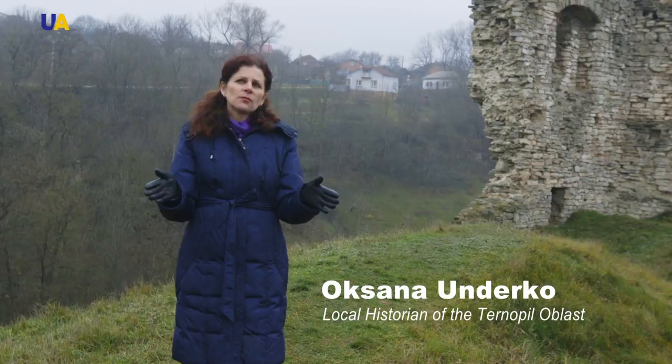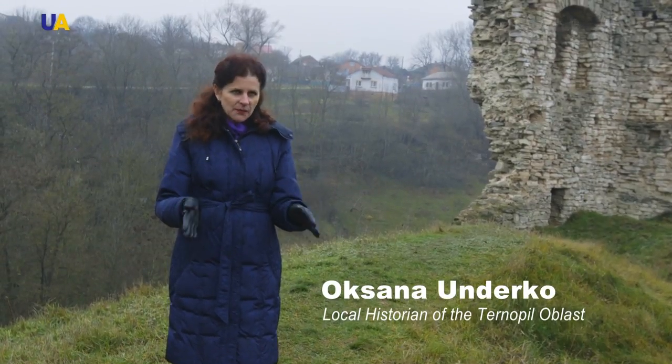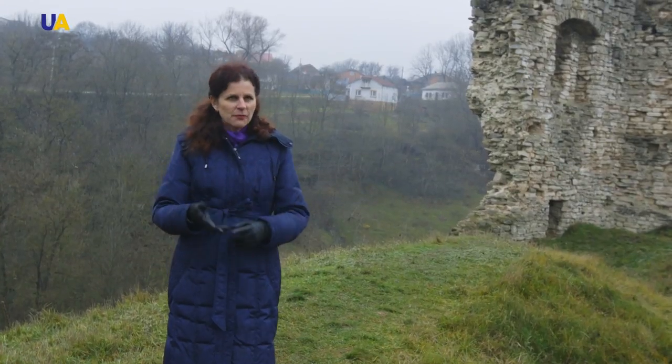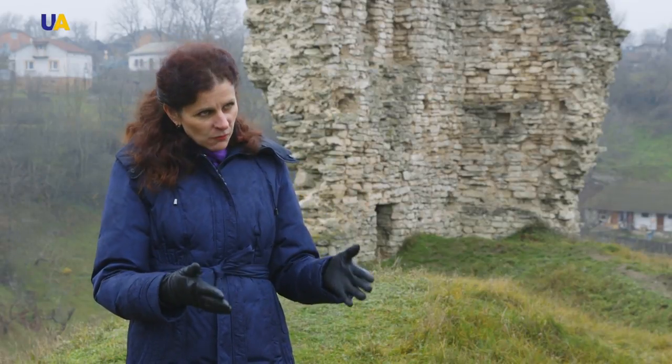In front of the castle there was an inn, where a traveler could change horses. A hotel was built for the Polish gentry, with cellars for the storage of food and wine. At any moment a nobleman could stop here, spend the night and continue his journey to Kamianets in the morning.